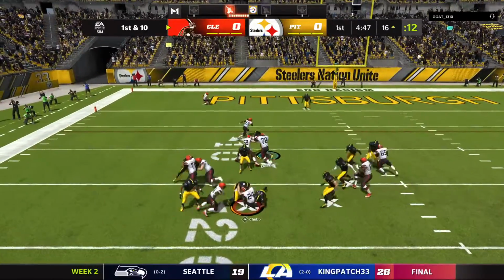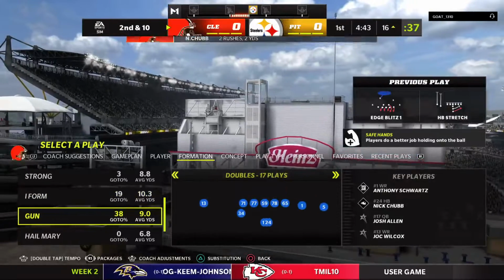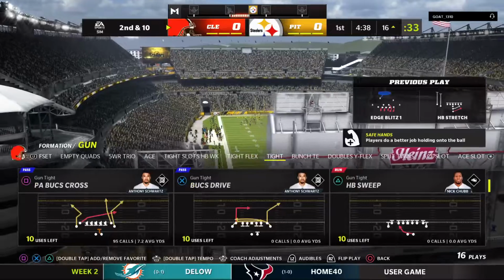Chubb will get the call running left. Trying to bounce it outside, but he's only able to get it back to the line of scrimmage. Calling no gain on the play, and it'll be 2nd down.